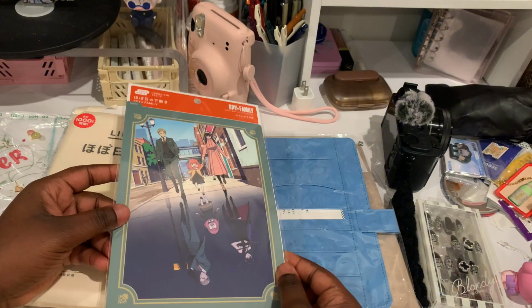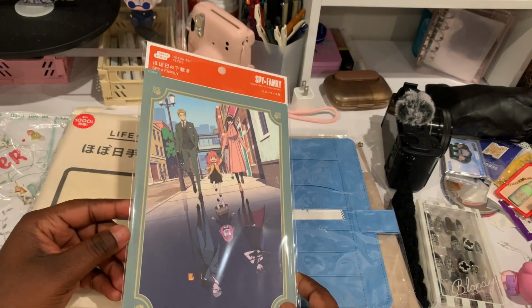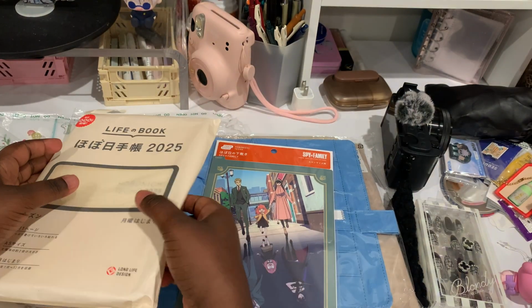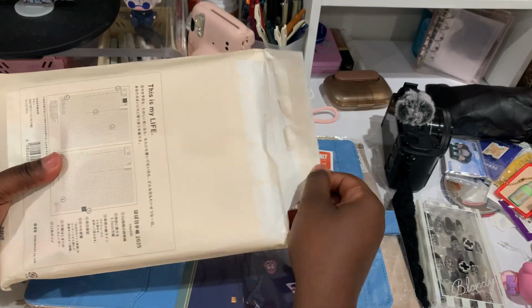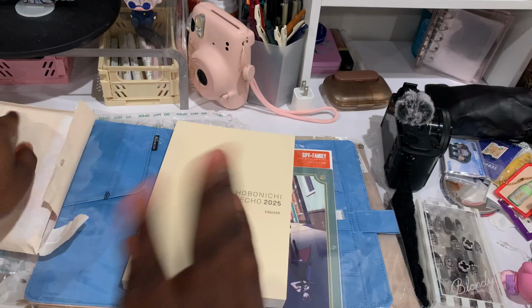And I believe these are, I can't remember what they call these cards, but when you use fountain pens in your journal, you can stick them under the page that you're writing on, so the ink doesn't bleed through, I think is what it is. But this is the Cousin. I've just been too impatient.